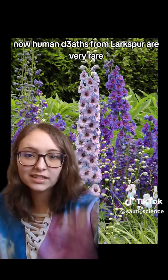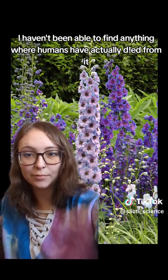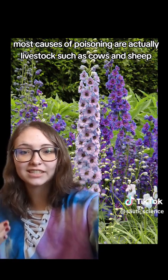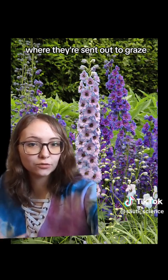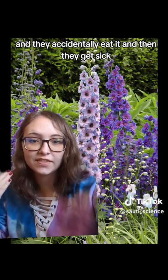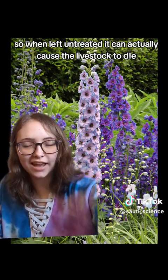Now, human deaths from larkspur are very rare, if not unheard of. I haven't been able to find anything where humans have actually died from it. Most cases of poisoning are actually livestock, such as cows and sheep, usually earlier in the spring where they're sent out to graze and there might be some larkspur growing in the grazing area and they accidentally eat it and then they get sick. So when left untreated, it can actually cause the livestock to die.